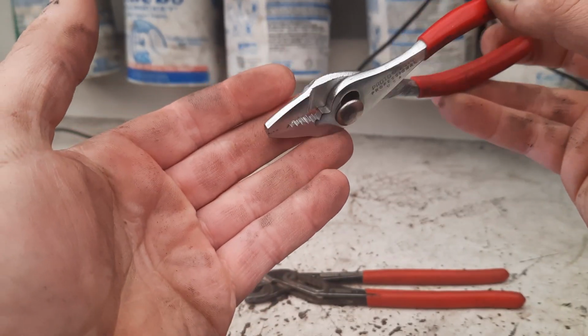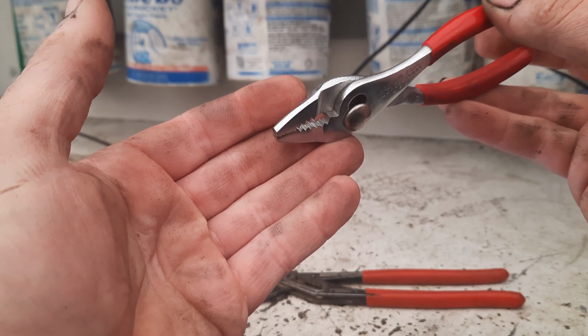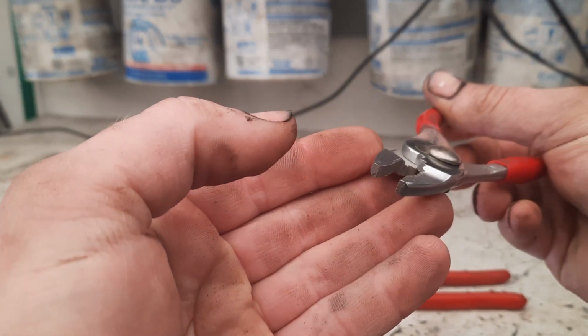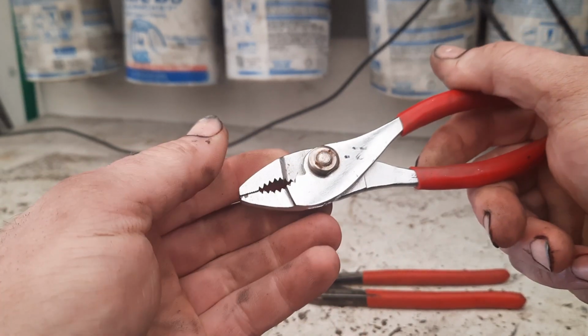I could see that getting into places where my Snap-on ones was easily twice that width, maybe even more in this size. This might be able to reach in there on a jam nut or something. You can see they're kind of scalloped back. It doesn't look like anything modified necessarily, just nicely machined.